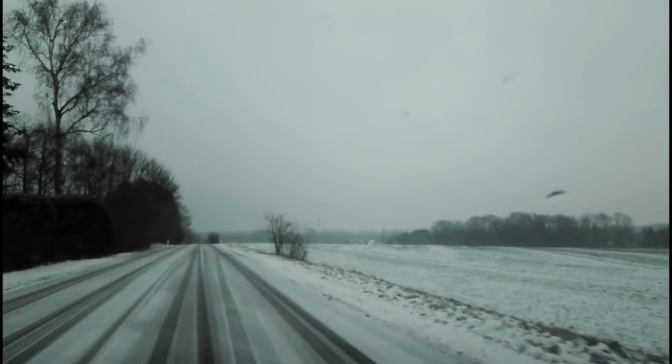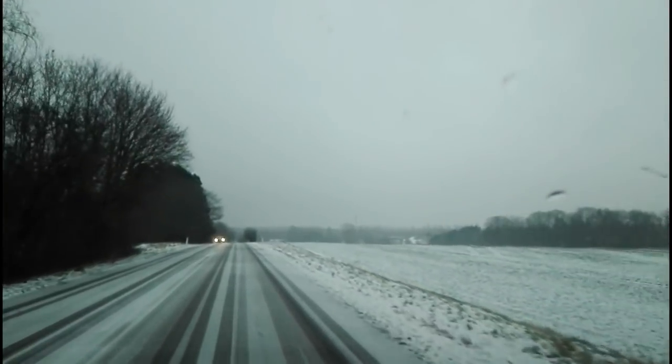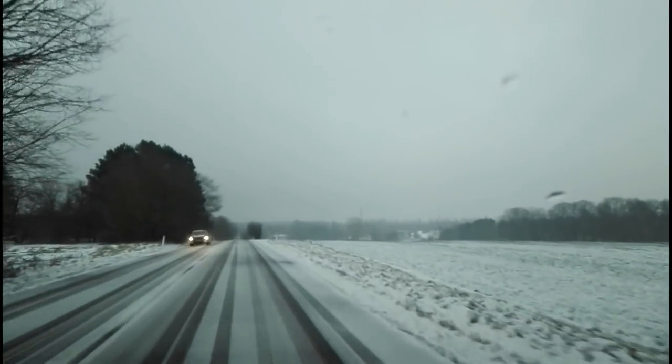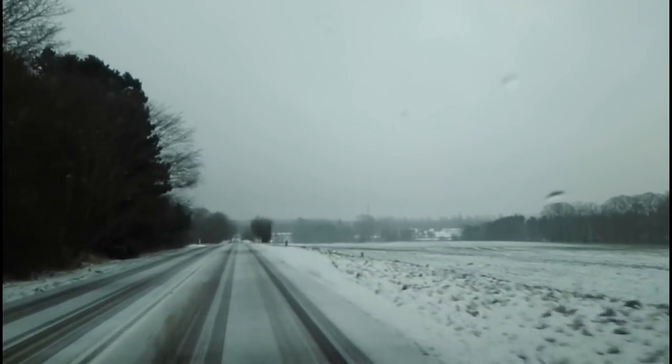It's beautiful when winter weather is like this. I like it. I just hope everybody else knows what they're doing, so no accidents.